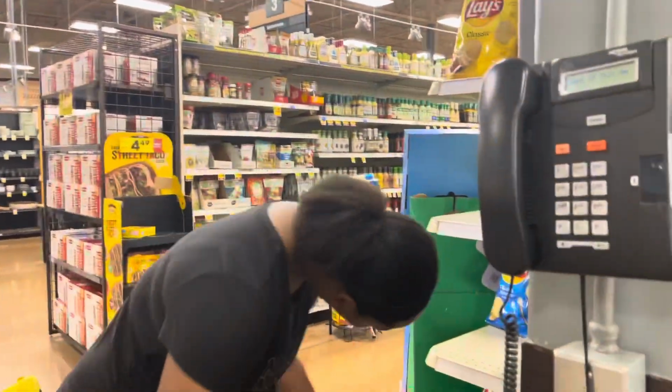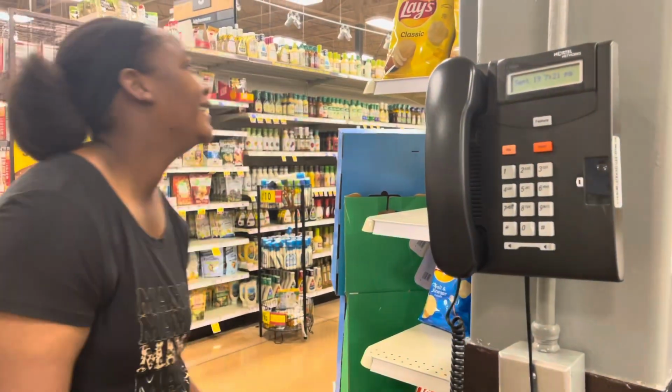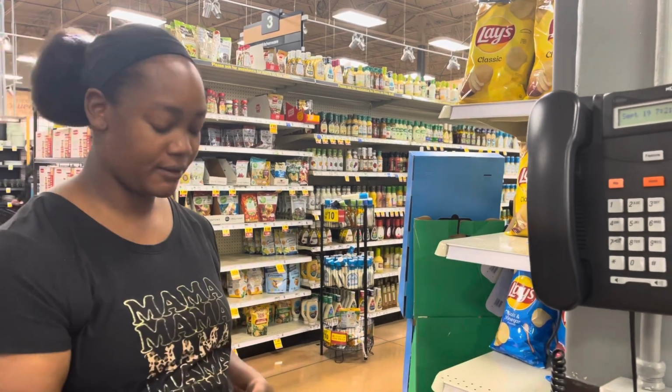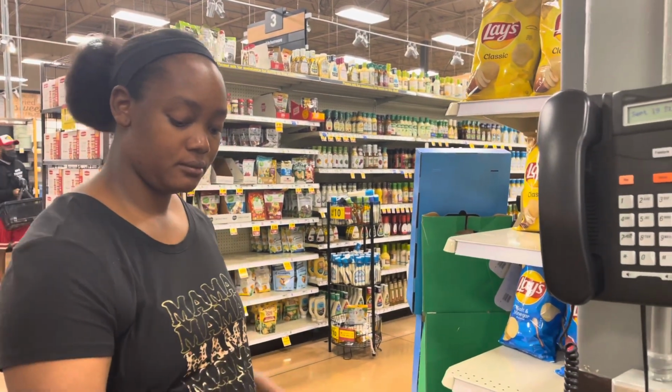What? Oh, you don't see any? What's so funny? There's probably some different ones somewhere else? Okay, we'll wait till we get in the aisle and see if we can see any different ones.